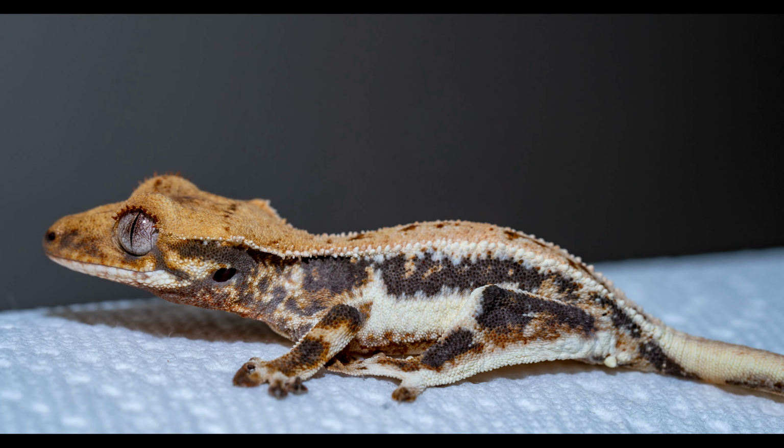This one here is a lily white het axanthic. Again, not much to be said here. The eyes look super cool, but just what it is. Lily whites are fantastic, but lily white het axanthics just get me excited, because that's a project that I really want to build a good core group of breeders for. I'm about halfway now to where I want to be, but I need to add some more breeders.